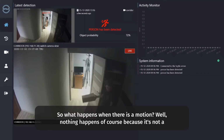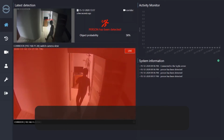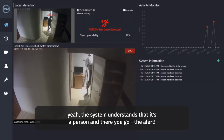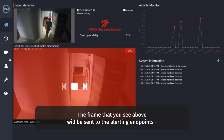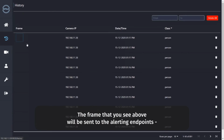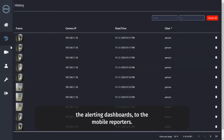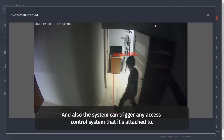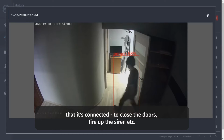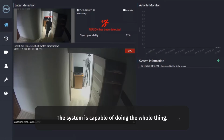So what happens when there is a motion? Well, nothing happens, of course, because it's not a motion detection system. It's intrusion detection. But the moment I am passing by, the system understands that it's a person, and there you go. The alert, the frame that you see above, will be sent to the alerting endpoints, the alerting dashboards, the mobile reporters, and the system can also trigger any access control system it's connected to, close the doors, light up, fire up the siren, etc. So the system is capable of doing the whole thing.